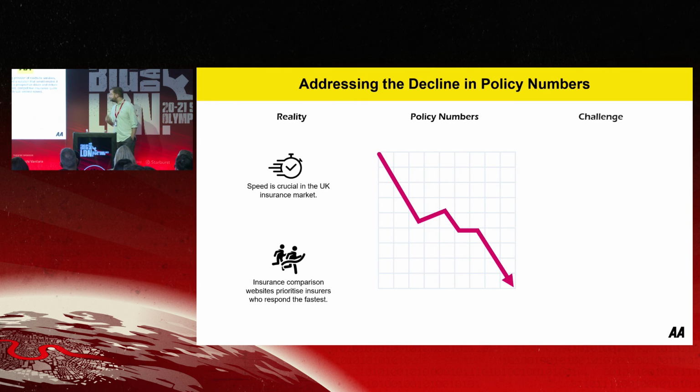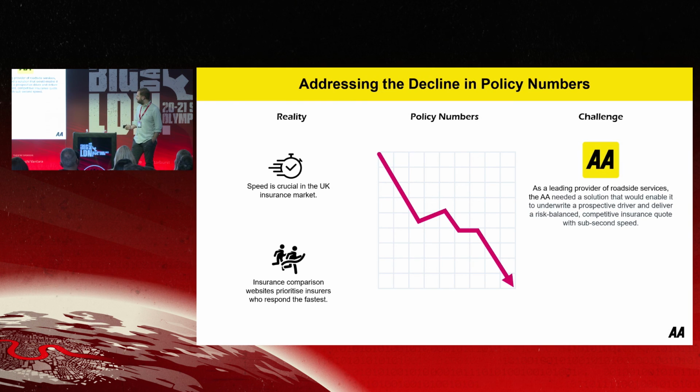What did we do? Well, we realized we're the AA. We have lots of really, really good unique data. We think we can easily build prices for insurance companies which will deliver a risk balance and competitive insurance quote. However, we needed a system which would allow us to do that at sub-second speed. We found that with Actian.